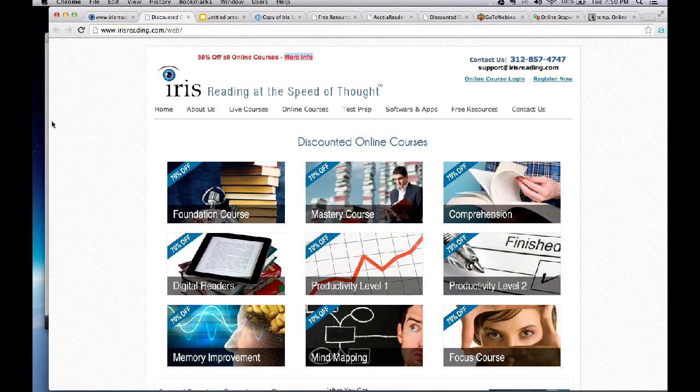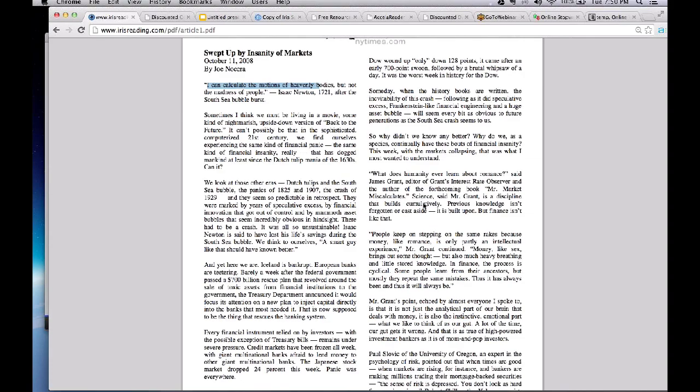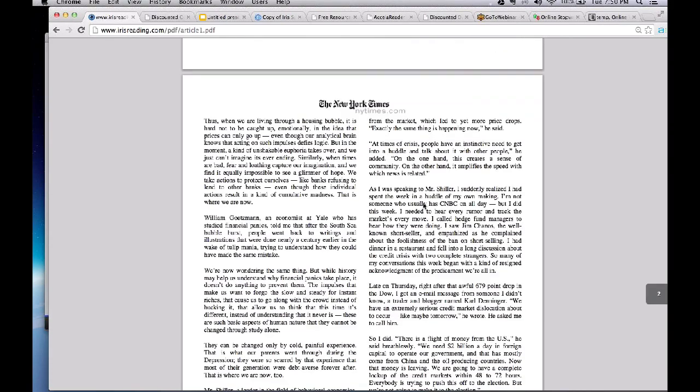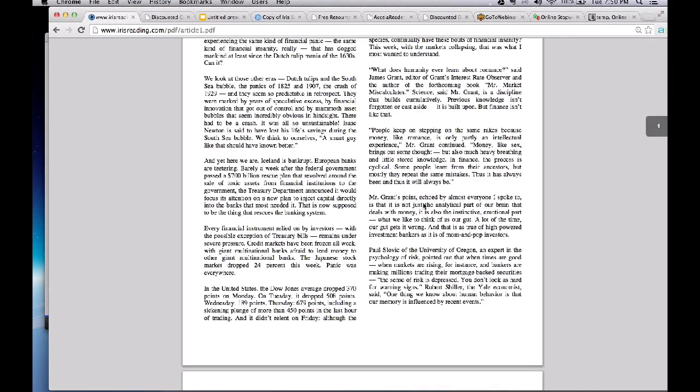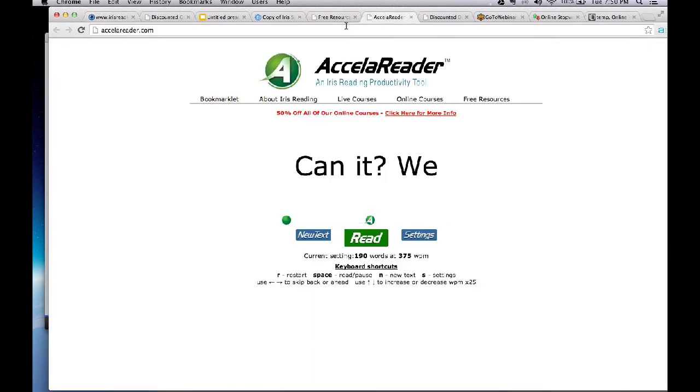Now, here's what I'm going to say. Take this article, throw it into Accelerator, practice it, and put it at an aggressive pace. Even just go out and get another article and take some information and just paste it into Accelerator and practice. Or when I refer to offline, I'm referring to textbooks or physical books. Do the techniques that I talked about here.